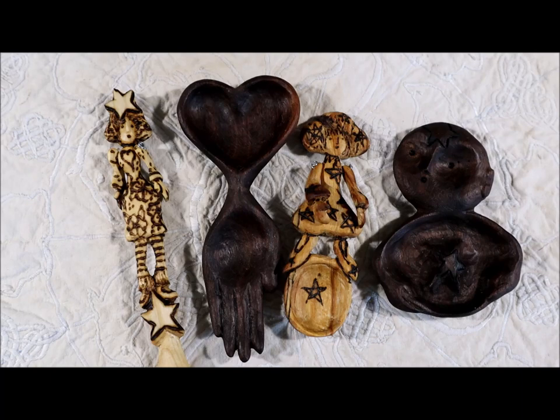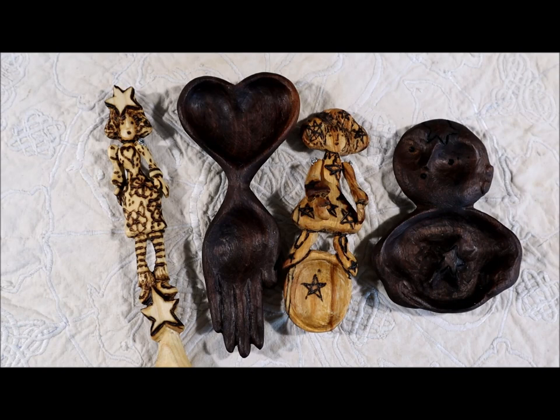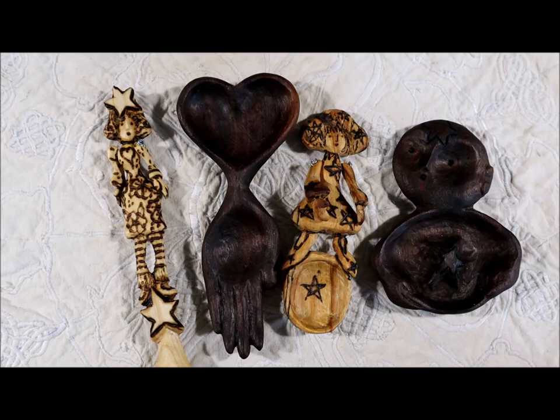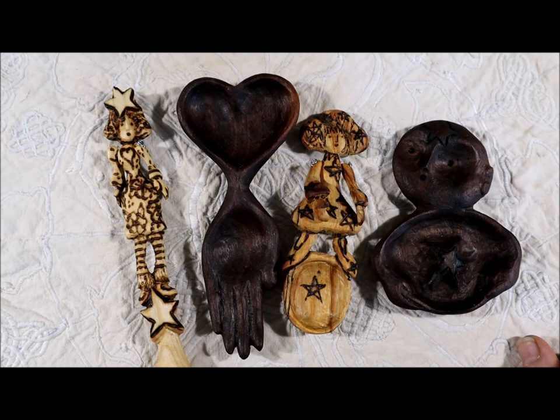So that's my first couple of weeks into the adventure of carving spoons and scoops, and so I'll probably be posting lots more of them. So talk to you soon, and I hope that whatever joyous thing you've discovered in your life is going to continue to give you just great happiness. So talk to you soon.